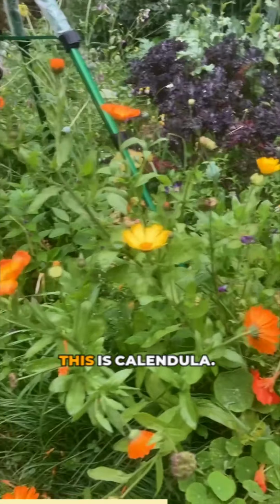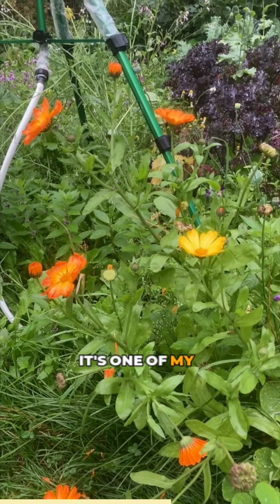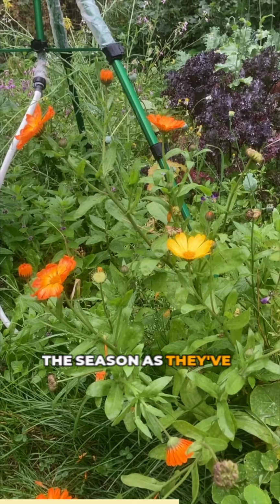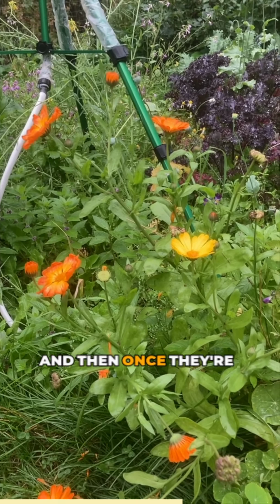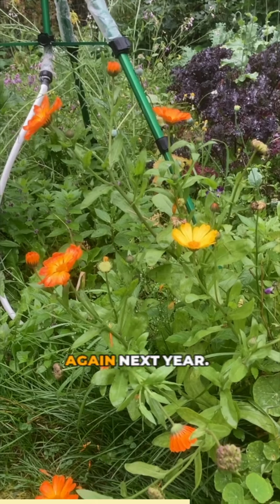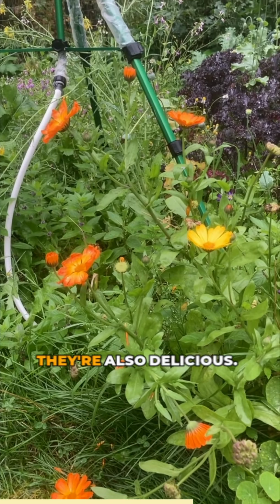I wanted to highlight this beauty here. This is calendula. It's one of my favorites. I like to pick the seeds at the end of the season as they've dried, and then once they're harvested, I just keep them in a nice dry, cool spot and plant them again next year. So they're really cheery. They're also delicious.